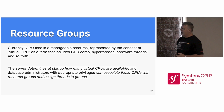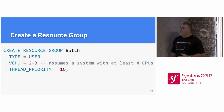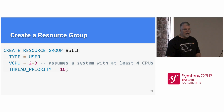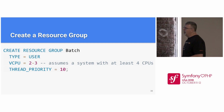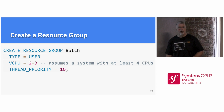The server at startup determines how many virtual CPUs you have, and you allocate those CPUs to a certain type of processing. For instance, you have batch processing. You have something that's coming in, so like you're scraping something off an email request. You create a resource group called batch, assign it to 2 CPUs. This example is assuming that we have at least 4 CPUs, and give it a thread priority.